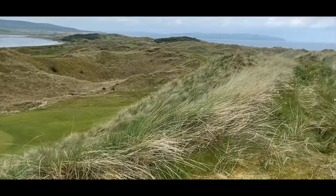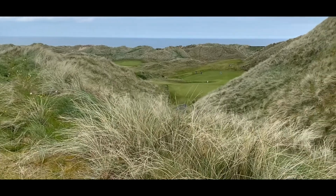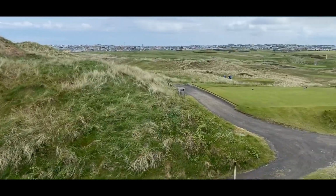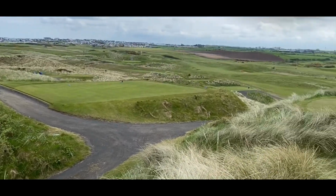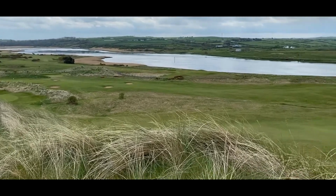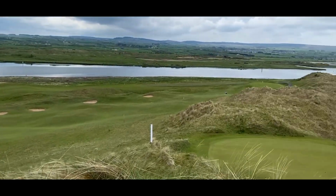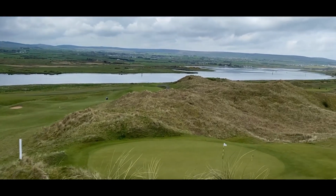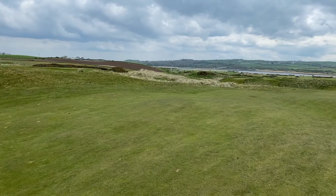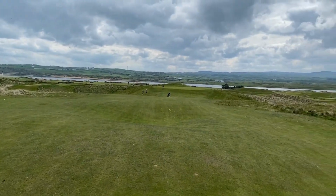This is a view we took from the championship tees, which are way back in the dunes. And you can see the dunes in the foreground. And then below, you can see some of the back 9, which is a little bit flatter, a little more exposed to the wind. Still a nice 9 holes, but the first 9 are really spectacular here at Portstewart. This is on the back 9.